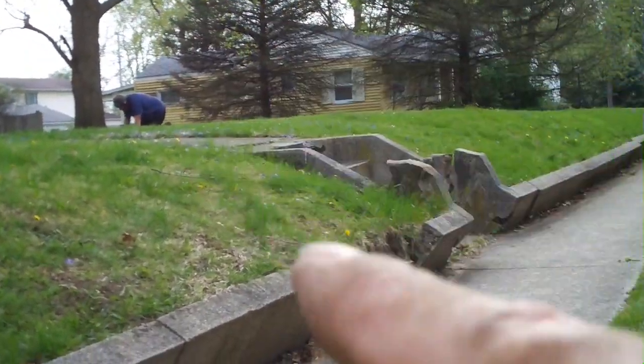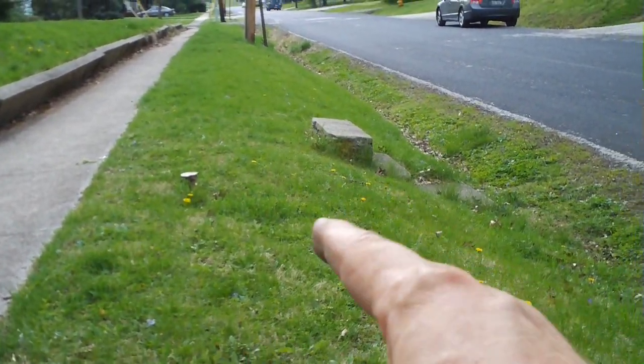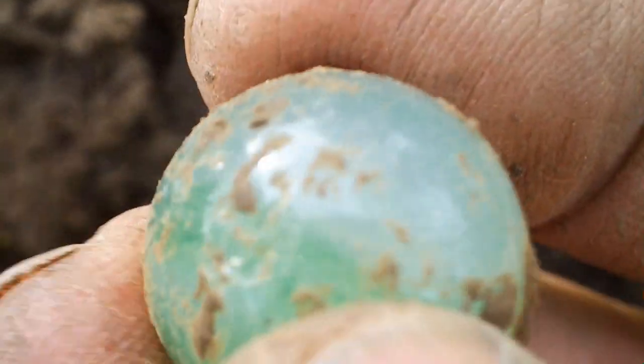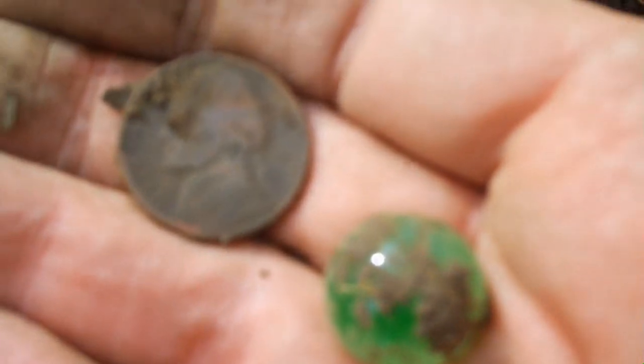Hey diggers, there's Don. Look how this wall is collapsing right here. Anyway, I'm working along here. The homeowner said there used to be a hitching post here for horses. And anyway, I got a nickel signal and I flipped my plug. And look what's right here in the end of my plug, a marble. That is so cool. Haven't found a marble yet this year, that's the first. So now let's see if there's a nickel here. There it is. Looks like it's a Jefferson. All right, well that's okay, I'll take it with the marble. All right, on to the next.